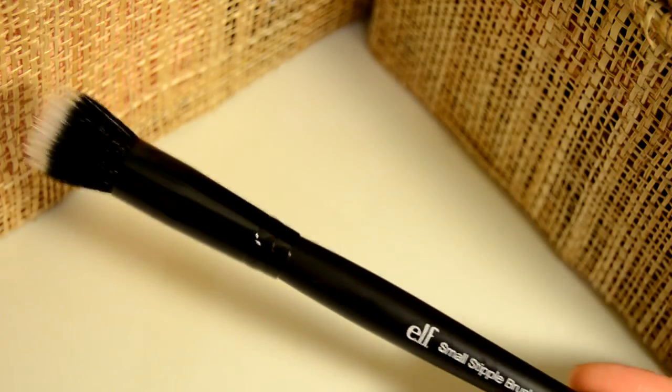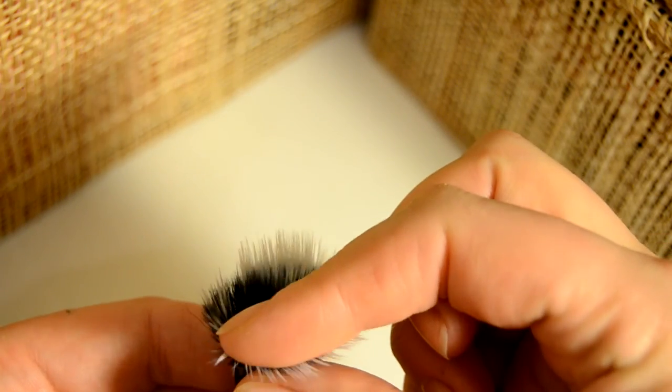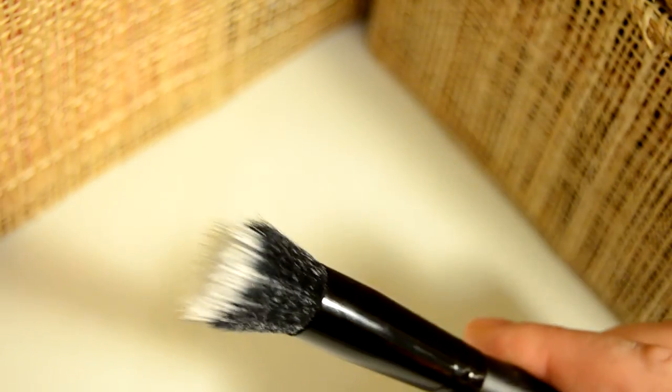So I wanted it for more targeted application, but it's a very different quality. It almost feels like the bristles didn't blend that well together. You can really see the light ones and the dark ones very clearly, whereas in the other one, they're very mixed. And overall, I'm not really enjoying using it. I don't get a very even application. It is losing some of the hair when I apply it.